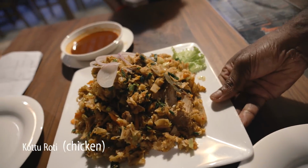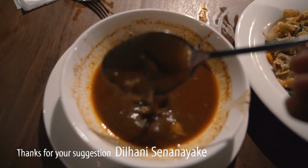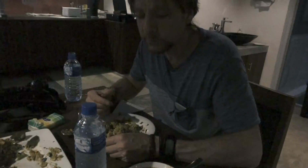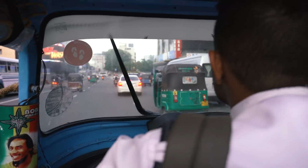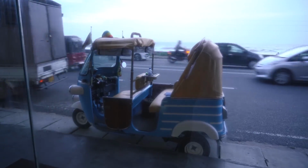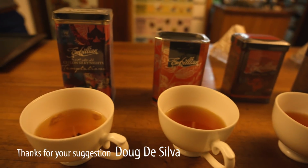This is a chicken dish that's chopped up with a roti bread, carrot, leeks and egg, and has a rich gravy. Oh, yum! Nice to meet you, Gerard. I'm Joel. And a quick stop to try out some different teas.